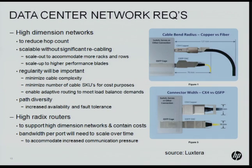So if we take a look at the data center network requirements and just focus on that side, Jack had some excellent data, but the bottom line, if we take a look at the physical ability to get the data to the card edge, the fiber components are better. Cost is not better. There's a couple of profiles here with both the width and height of a QSFP connector versus a CX4 connector. And if we have higher dimension networks, we're going to reduce the number of hops it takes to get through the various switching in the worst case, the so-called switching diameter of the network.